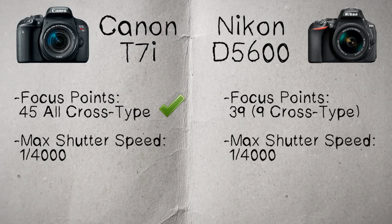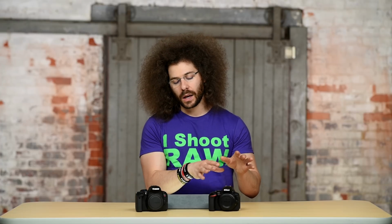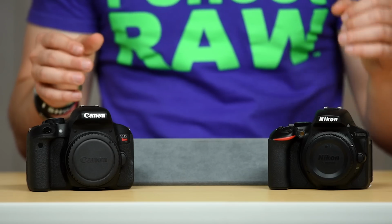Well, the D5600 does not tell you what the buffer capacity is, whereas the Canon can do 21 frames in a row when you're shooting RAW, which is a pretty nice buffer, which I would think the Nikon probably is fairly similar to what the Canon can do, so I can't give a check mark on this one. Now moving forward onto the video capabilities, let's see what we have here.